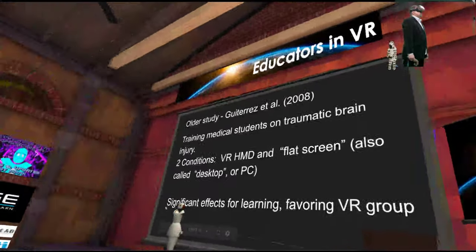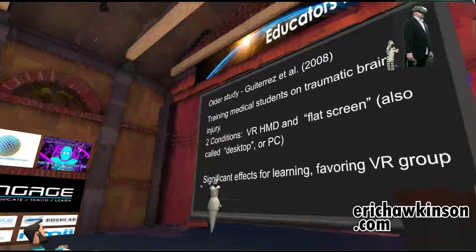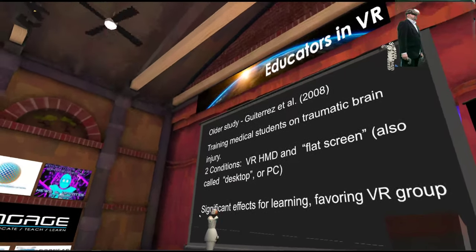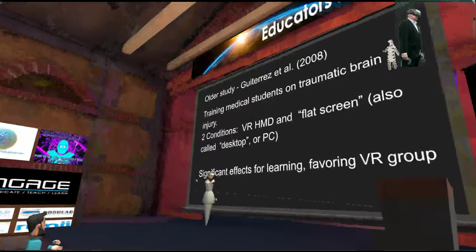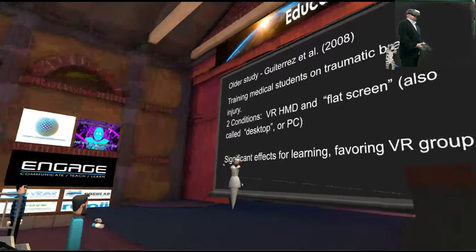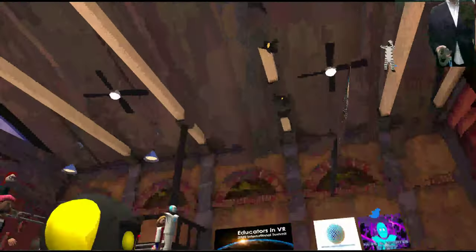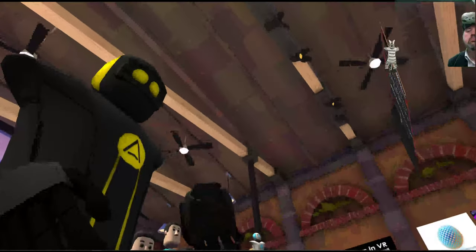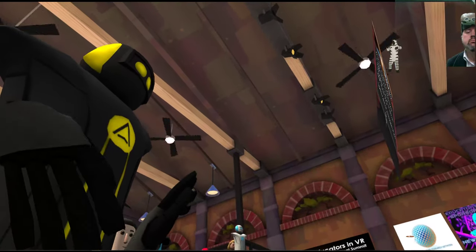I'll start with the older study done by Gutierrez in 2008. They were training medical students on traumatic brain injury. They had two conditions, a VR-HMD, like an old school heavy headset, and then what they call a flat screen, which some people call desktop or PC. I like to call it PC because it's shorter, but you know what I'm talking about, just on a monitor. They always hold the content constant. So it's the same stuff you're learning in the VR-HMD, you're learning on a desktop as well.